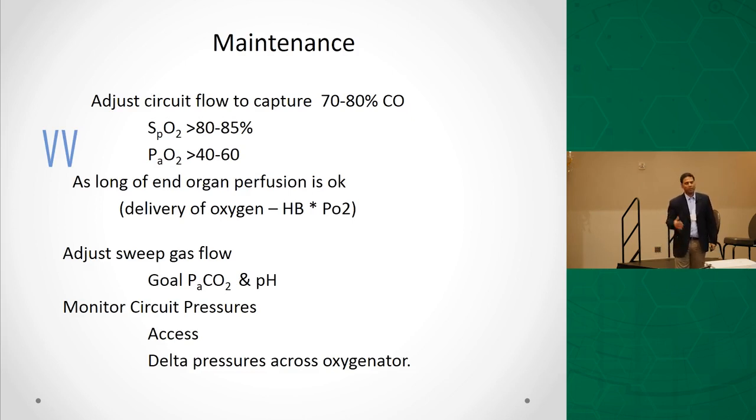Now, maintenance. Going back to the same thing we talked about: what do we have to titrate this to? We have to titrate this to the patient. We want to keep your SATs 80 to 85%. If it's 90% without a problem, it's not wrong. You don't have to go dial down anything.